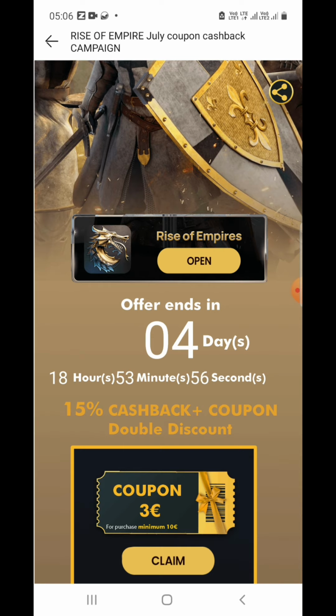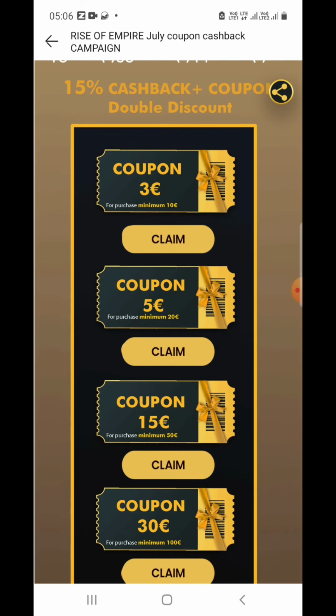This new campaign is all about 15% cashback plus coupon double discount. Basically, what does this mean? Coupon double discount means you can get two types of coupons this time in the AppGallery.